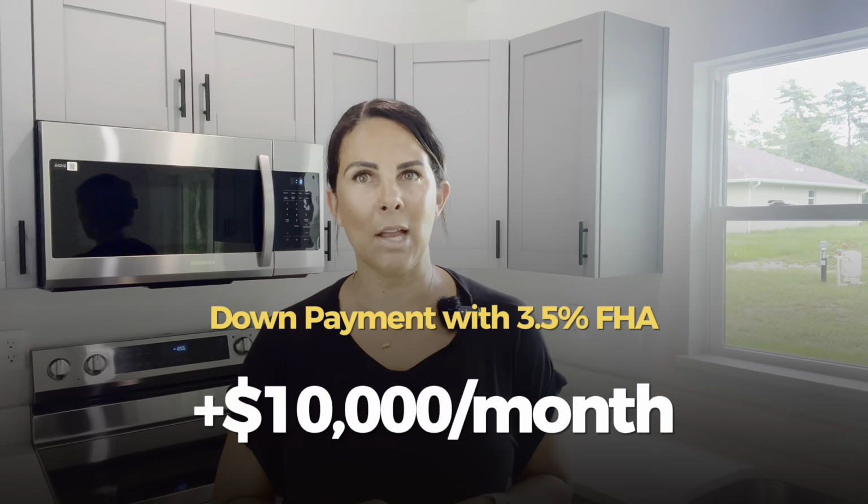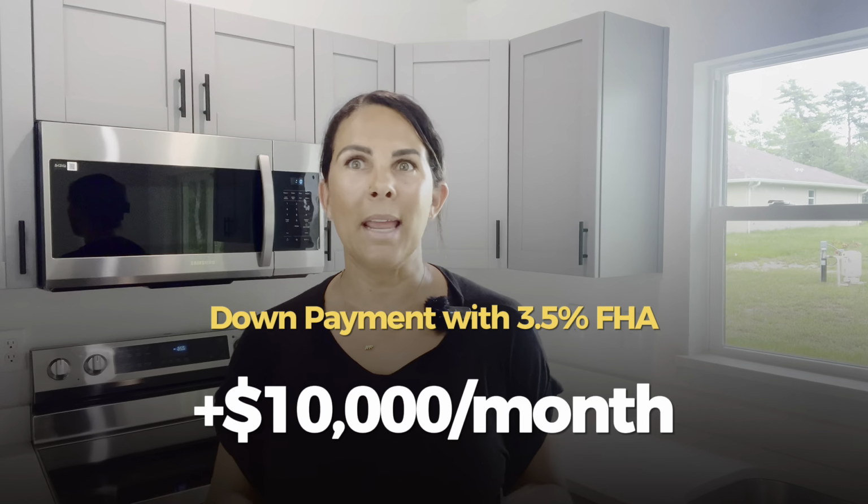Also, I wanted to say that if you do qualify for an FHA loan at 3.5%, you're going to be paying a little over $10,000 to get into this home. And then if you're a first-time home buyer, you're not paying a certain portion. First-time home buyer programs pay for that $10,000, and then all you have to pay is approximately 3 to 4% of the sales price for the closing costs.